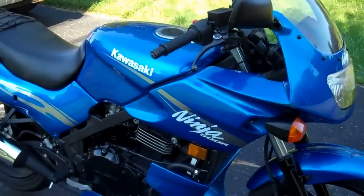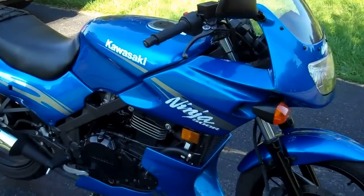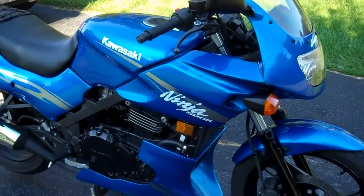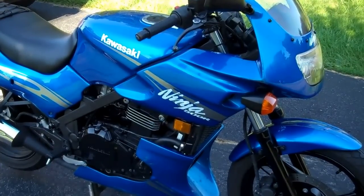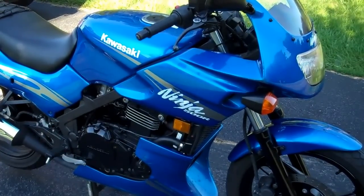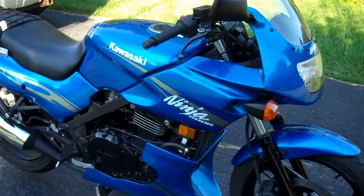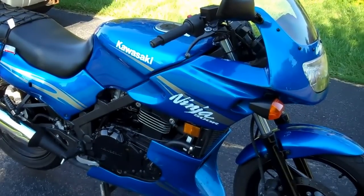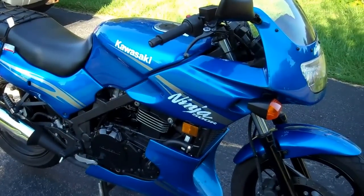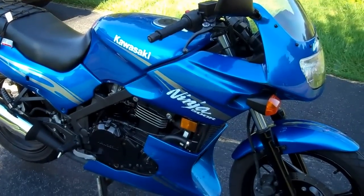It's got enough power to get you out of hairy situations. You want to get on the highway, not a problem. It's faster than just about any car out there. Plenty of juice to overtake anything out there on the highway. But not so much where you're going to loop it in your driveway or anything like that. With a little common sense and a little research, I think that this is a great beginner bike.